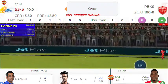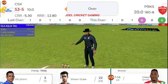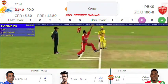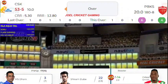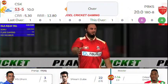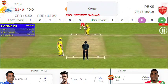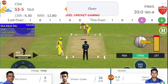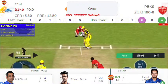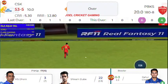He goes from top and in the gap as well. He has got the power and timing to execute that shot. Here we go. Wonder where the next one is going to fly. Finding the vacant spaces in the field. Can they get three here?